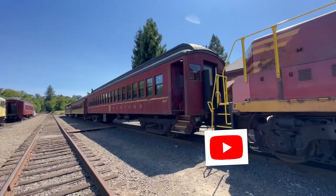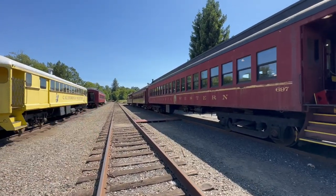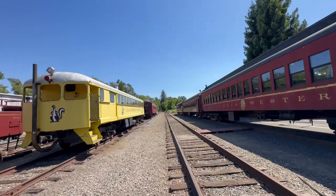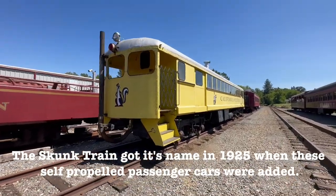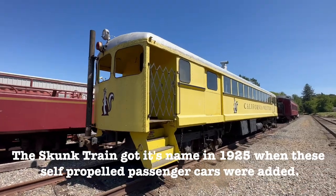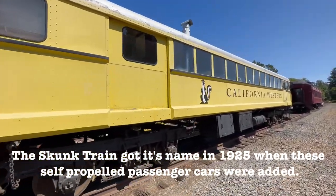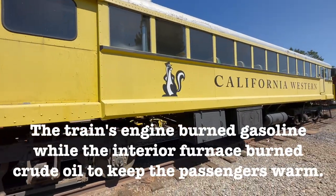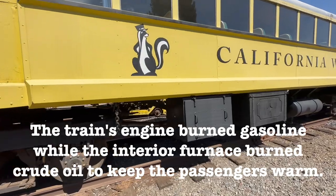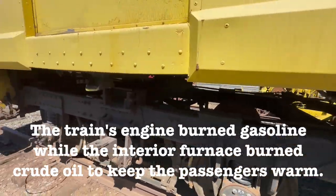I think she hauls passenger coaches on weekends. There's an open one at the back. This is self-powered, I suppose. Or maybe that's a furnace. Maybe that's a heater. Yeah, it's got a heater in there. And it's got quite the rigging thing going underneath it. All the way.